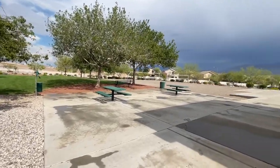Alrighty, I'll see you guys on the flip side. What did you guys think of that park? It's pretty cool, right? Well, it's not much of a big neighborhood, but I thought it was important to showcase what this neighborhood looks like since it is in the Northwest, and my goal is to showcase all the neighborhoods in the Las Vegas Valley. One day I'll get there. I don't know how long it's going to take, but stay tuned.